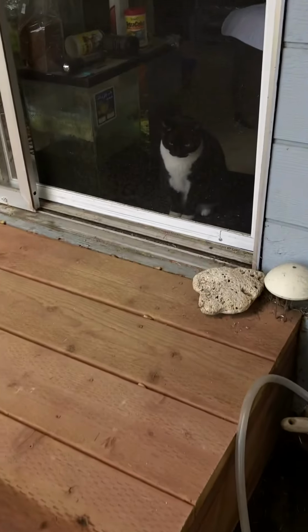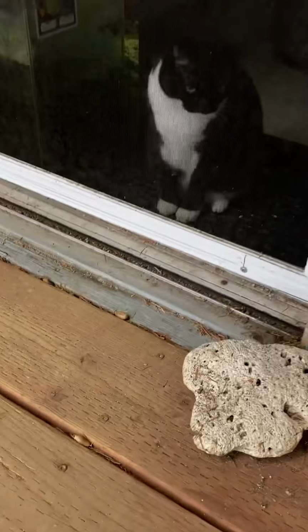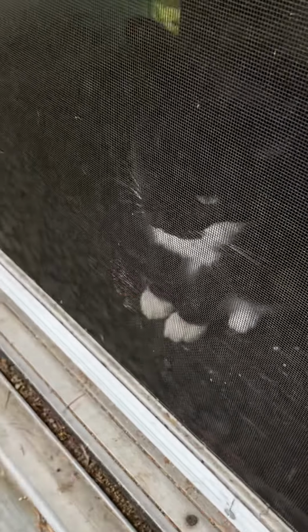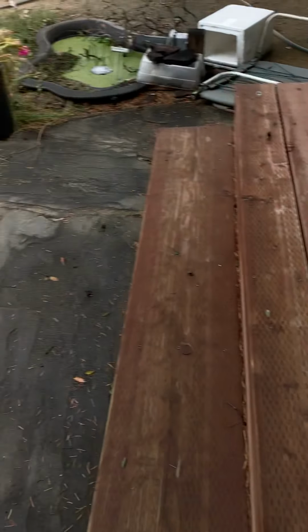Meow, meow. Hello, little kitten. Hello. No, you can't come out, silly. I know, unfair of me.